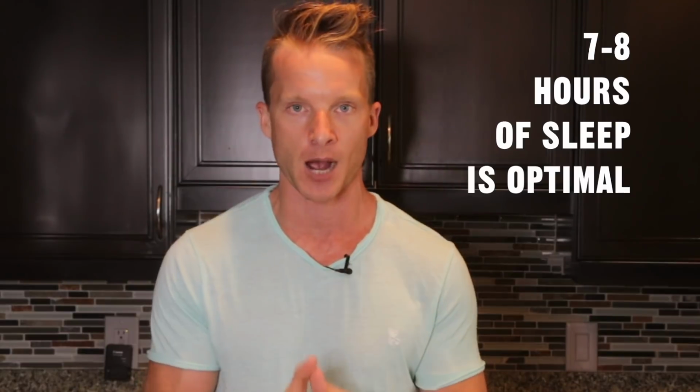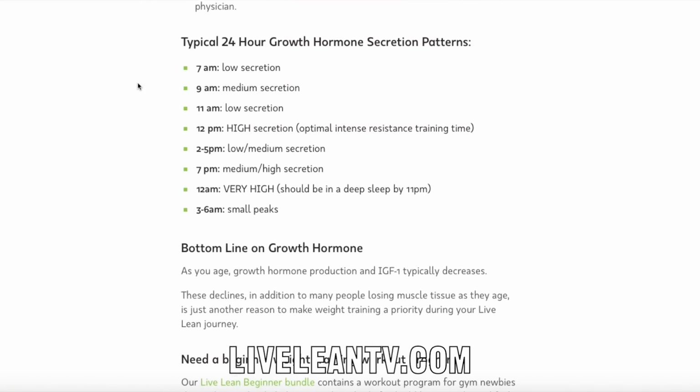And yep, once again, improve the quality of your sleep. Since up to 75% of growth hormone is produced during sleep, it is super important to take the necessary steps to not only get enough sleep, but to also improve the quality of your sleep. So typically 7 to 8 hours of sleep is optimal, but you should also focus on sleep quality by going to bed earlier, as growth hormone release has various secretion patterns, which is at its very highest at 12 a.m. This means that you should be in a deep sleep by at least 11 p.m. to get all the growth hormone benefits.